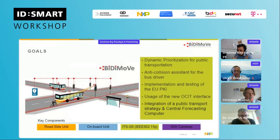So among the protection of vulnerable road users, we had many other use cases. As I mentioned earlier, the first one was, of course, we wanted to prioritize the public transportation buses in the city of Hamburg, so that ideally they would only need to stop at the bus stops and not at the traffic signals. And the second one was to provide an anti-collision assistant to the bus driver whenever there is a possibility of a collision. And whenever you have this kind of communication happening between the different players, we need to make sure that it is secure, and we are considering the privacy of the users as well. Therefore, we look into the technical specifications and the guidelines laid out by ETSI. So we'll talk about that slightly later.